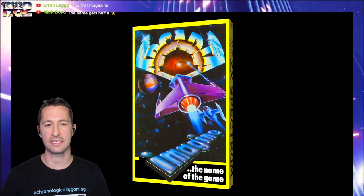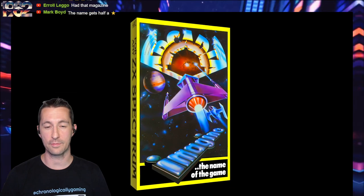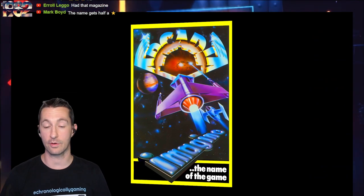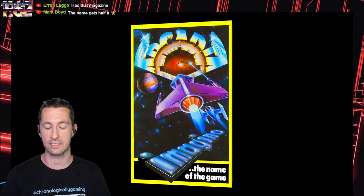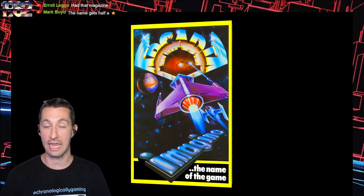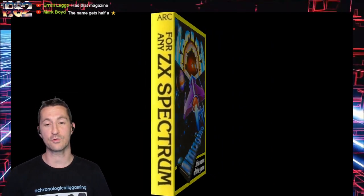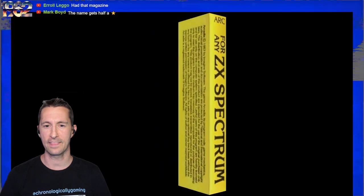This is the front of the cassette. That is awesome. Neon colors, and it really pops. Looks fantastic. Imagine, I believe this is the very first game that we've ever seen by Imagine. They are going to have lots of releases in the United Kingdom. Imagine, the name of the game. Man, this is going to be a great episode because this is one of the first by Imagine. We have some other company that's coming up soon that we haven't seen yet.